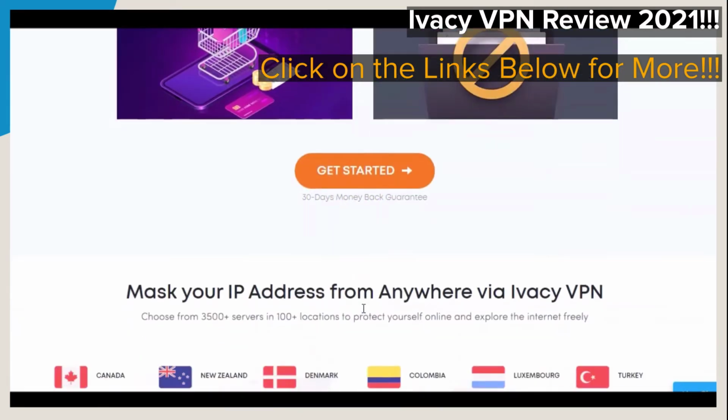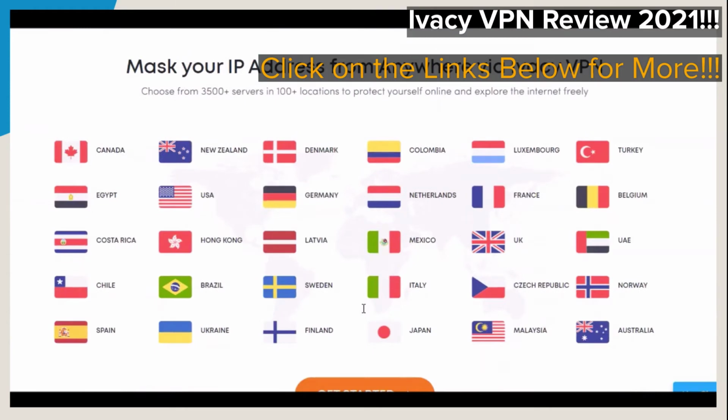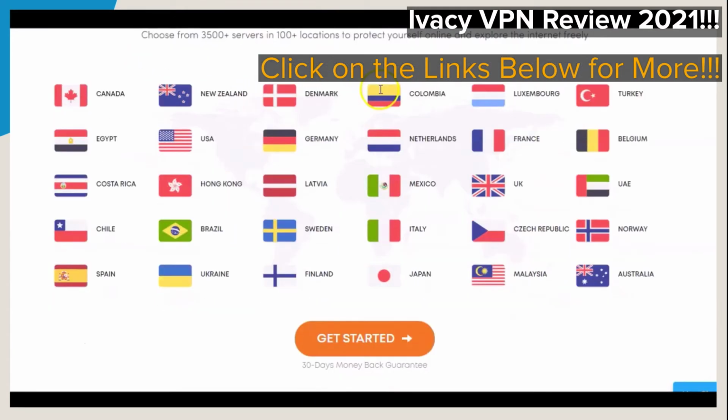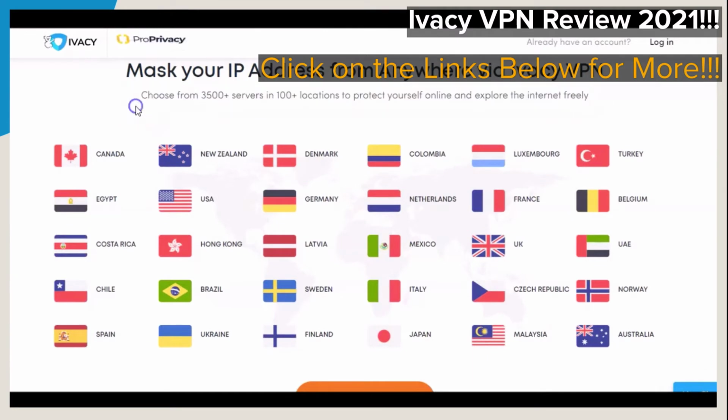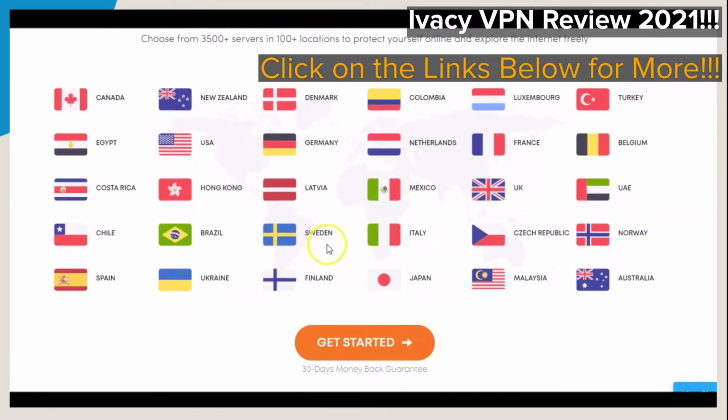Now, as you can see, let's briefly go over and touch on where it says that you can mask your IP address from anywhere via Ivacy VPN, and as you can see, you are said to be able to choose from 3,500 plus servers in 100 plus locations, to protect yourself online and explore the internet freely. Just briefly take a look here, as we briefly scroll through this portion of the page.